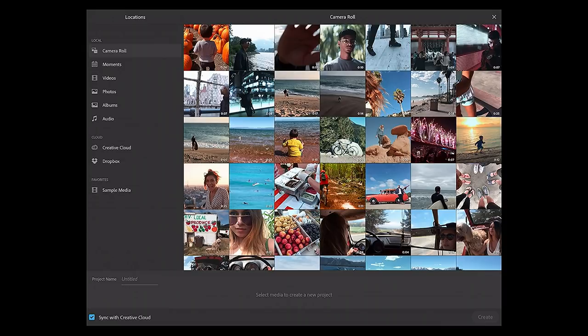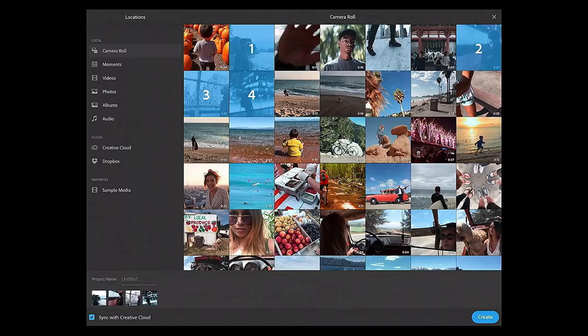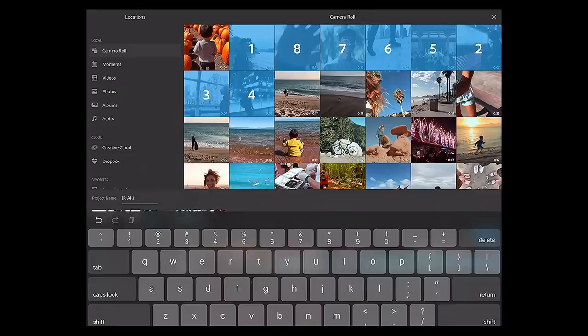So here I have access to a variety of locations wherever my media might be, Creative Cloud, Dropbox, or right here on the device. Now, as I start tapping on assets here, you'll see that Rush is assembling my storyline for me, and I get a nice preview of that at the bottom of the screen. I'll add a few more assets here, and then we're going to name this project JR Ali.